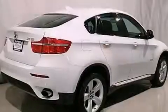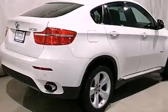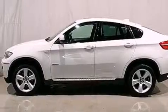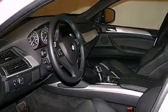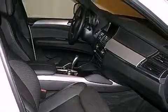Its top features and packages include the premium package, a cold weather package, the premium sound package, the rear climate package, a double wishbone independent front suspension, a twin turbocharged forced induction system, xDrive, a navigation system, a rear view camera, BMW Assist, comfort access, and adaptive brake lights.